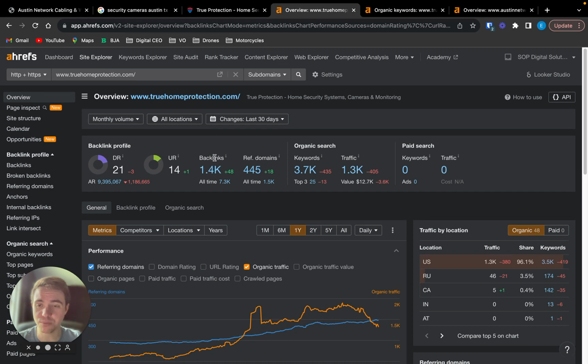Now this is probably the most important one when it comes to SEO practices. A backlink is just another referring domain, another website out there pointing back to you saying, yep, these guys are good. If you're looking for security cameras in Austin, Texas, I recommend this website.